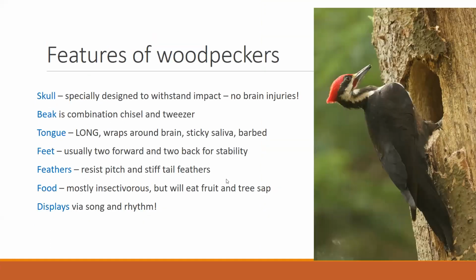And here are some of these features. Woodpeckers have this amazing skull that is specially designed to withstand impact. They don't get brain injuries. You like to say, why don't woodpeckers get concussions? It turns out they not only have padded brains, but they also have special architecture that distributes the impact. You think of how hard they hit a tree with their skull. Their beak is a combination chisel and tweezer: whack, whack, whack, and you'll see them actually flip wood chips out of the way.